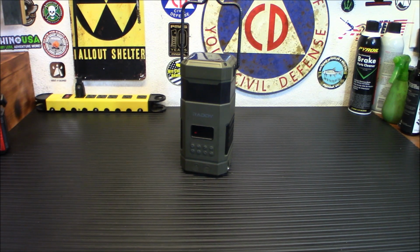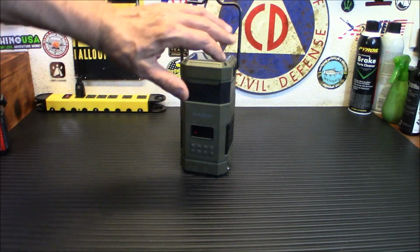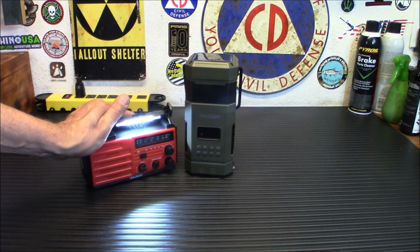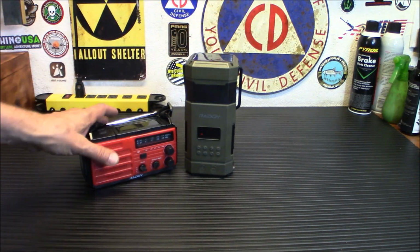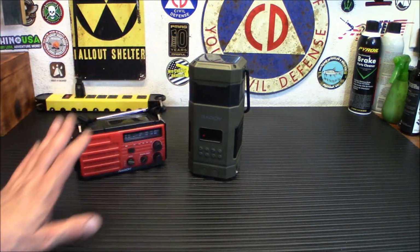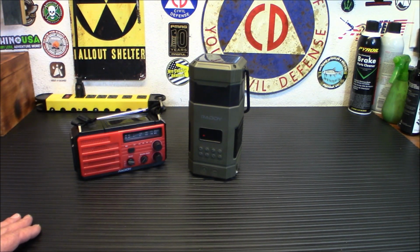All right, you do have 360-degree lighting with this, which is also nice. Again, with this one you only have that one little light, and with this one you have the whole 360, but this isn't a lantern. This is just an emergency radio. You have to remember that. I'm comparing apples to oranges here. I like the auto scan feature.